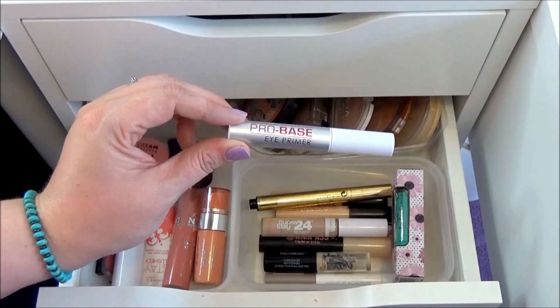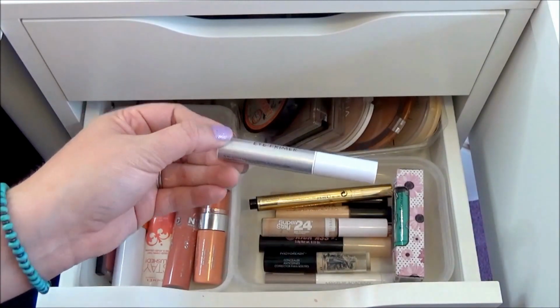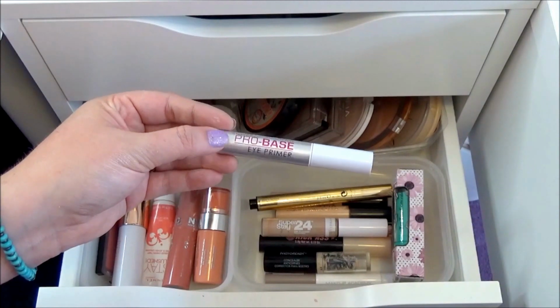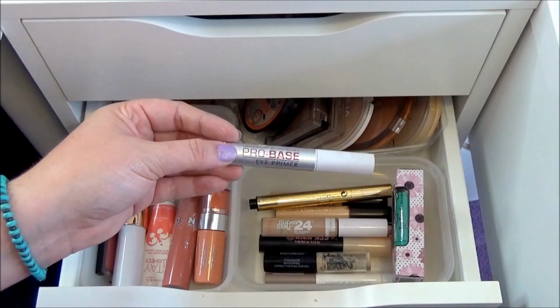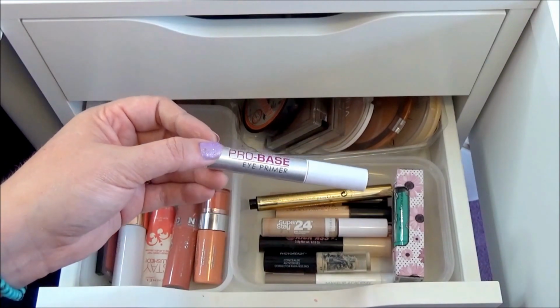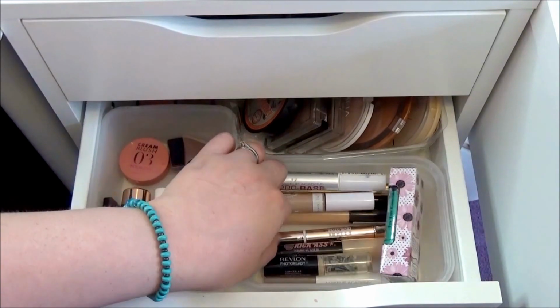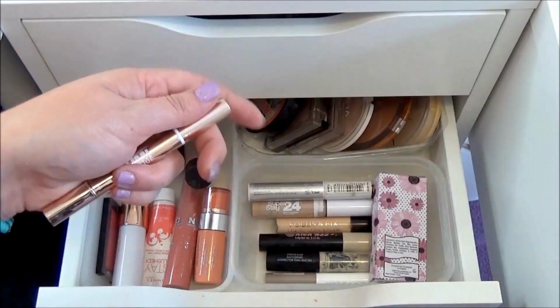The Makeup Academy Pro Base Eye Primer, which I love. This is brilliant and every bit as good as some of the more expensive eye primers too. I just love it. It's a hit or miss, this one. Some love it, some don't like it, but it just works really, really well for me. Then there's the L'Oreal Lumi Magique.